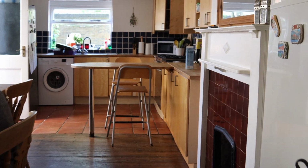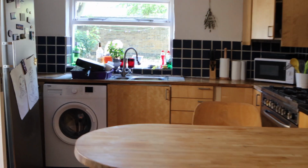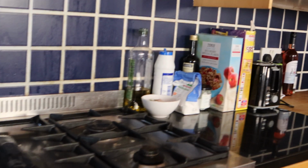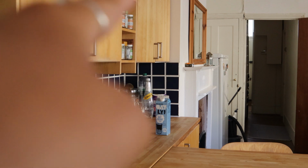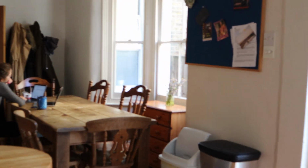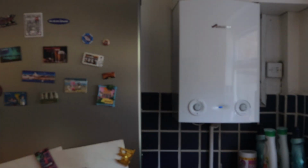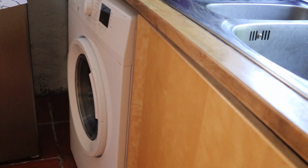And now, with that annoying noise, we go into the kitchen. It's one of my flatmates. So we're very lucky. We have a really big kitchen, which is great because there's so many of us. It's got a full-size freezer over there. Caroline doing work over there. A nice kitchen table. Full-size fridge. And a nice little washer.